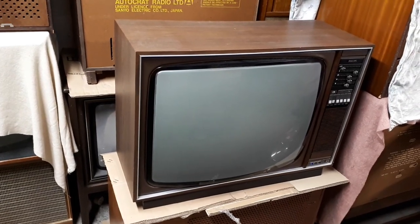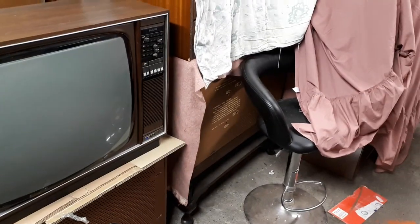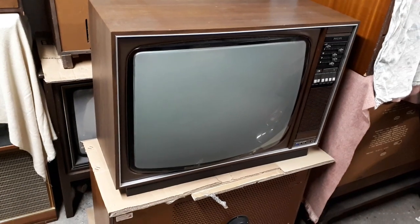I haven't plugged it in for quite some time. We could get daring. We've got a power cord over here. We should plug it in and see what it does.